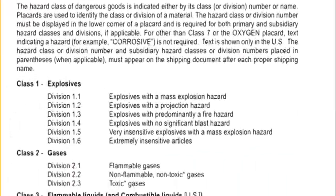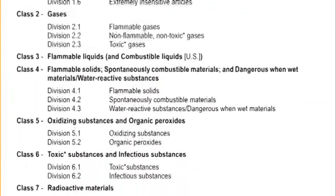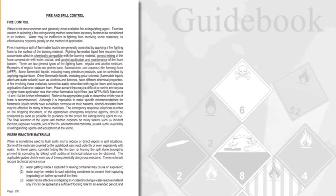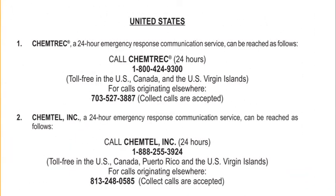Also located on the front of the ERG is the Hazard Classification System, which shows the 9 hazard classes and corresponding subdivisions. For instance, Class 1.3 refers to Class 1 explosives, which are predominantly a fire hazard. The back of the ERG has sections on protective actions, fire and spill control, terrorist, chemical, and biological agents, and a glossary. Chemtrec is a 24-hour technical information center for hazardous materials.